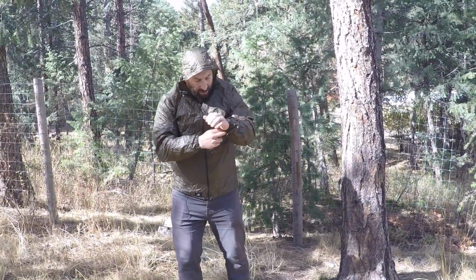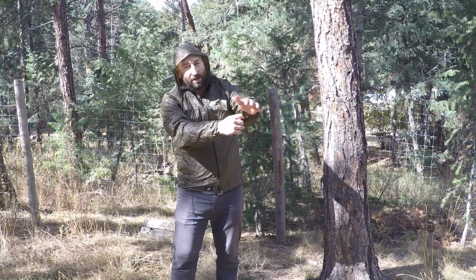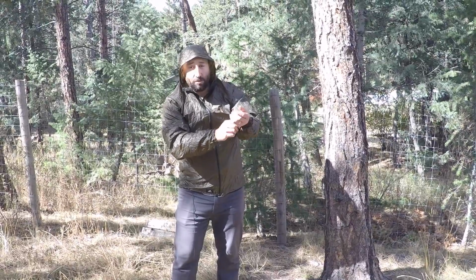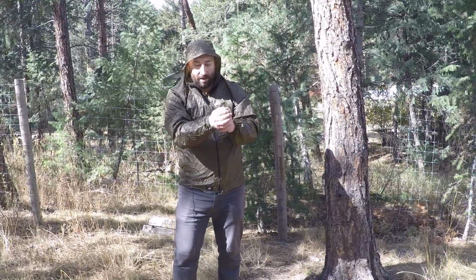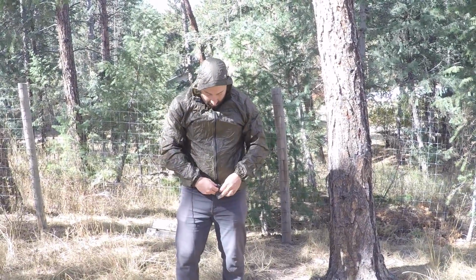The one thing we don't necessarily like about this one, and it's something you can fix with Luke, but the elastic around the cuffs is pretty darn tight. Now he does offer an adjustable cuff with a Velcro flap so that you don't have to have the tight one on here. Got no pockets, drawstring on the bottom.